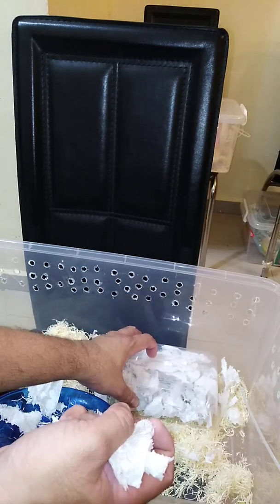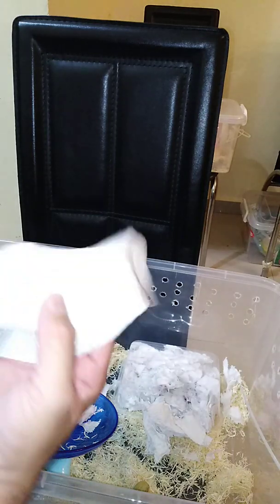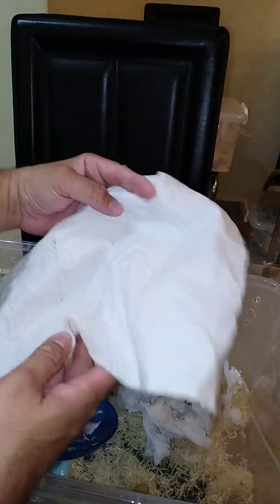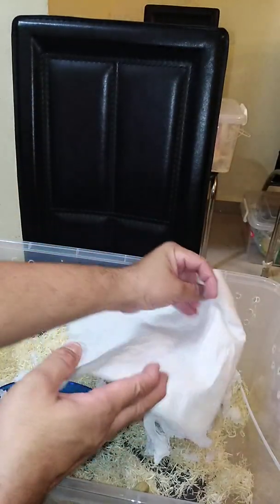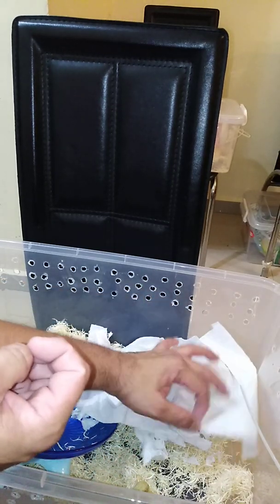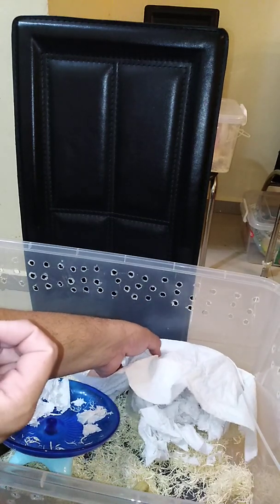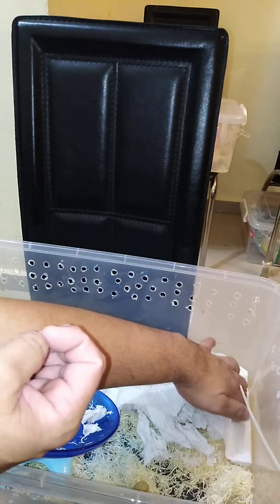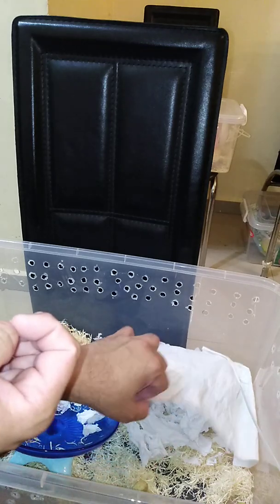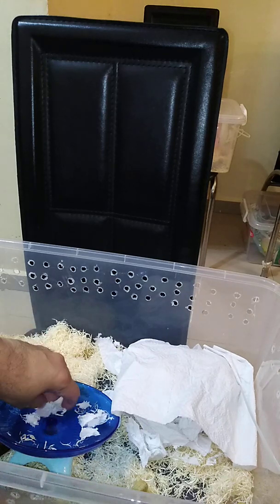Just place it down somewhere and then maybe take a tissue, one or two tissues, just cover up so that it makes it dark, so that she will have privacy when she gives birth, because they wouldn't like a bright area. So just to help her out, just put something like this and she will know how to adjust the rest by herself.